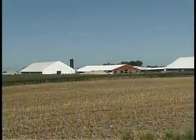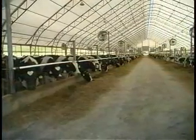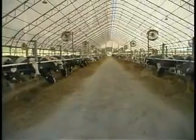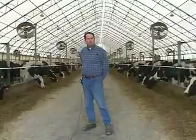We chose these coverall barns because the air is so good in them. The light is very nice. You go into this barn and then you go into the pole barn that I built in '96, and there's such a difference. The fresh cows go into this coverall barn that I'm standing in right now, and they stay in here for close to 180 days of their lactation, and then they move to our pole barn.